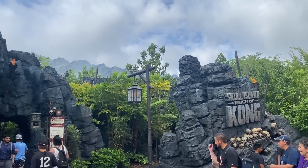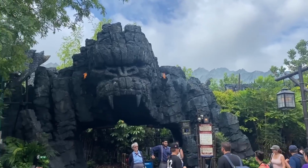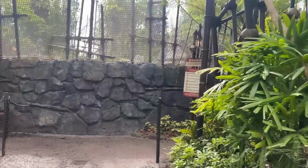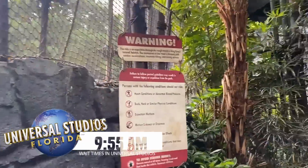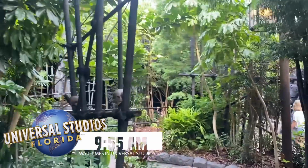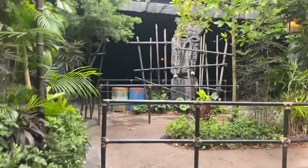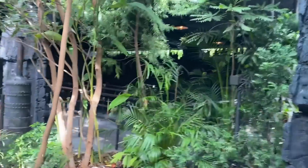Skull Island Reign of Kong has a 36-inch height requirement. It's jumped up to a 35-minute wait, so let's start the clock. The last time I was here for that best day ever in Universal's Islands of Adventure video, which we will link for you, I share some secrets and tips on how to navigate this park. This had a very long line all day long, so it does seem like if you want to get on this one, the morning's not a bad choice.